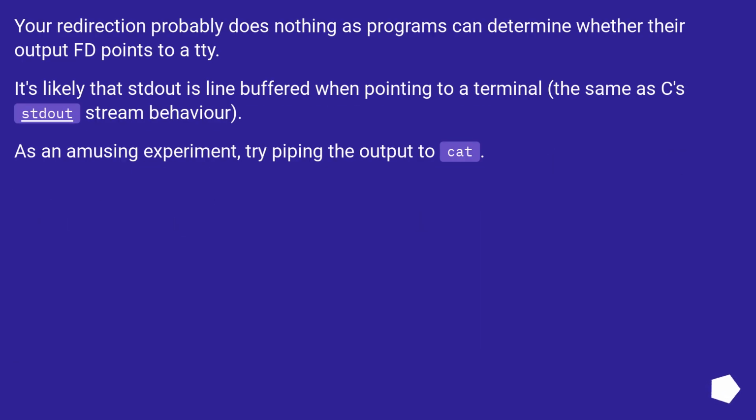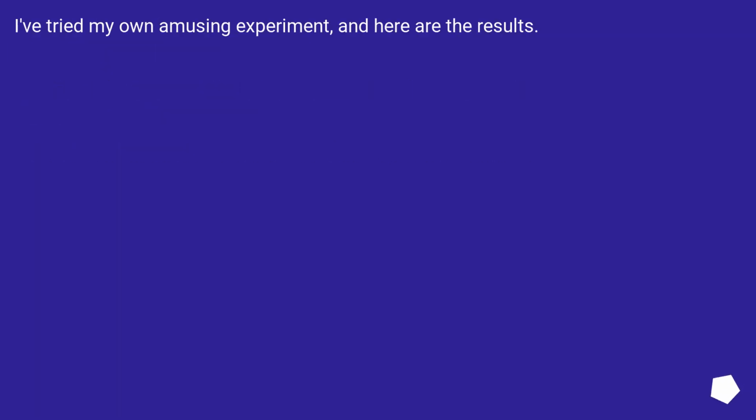Your redirection probably does nothing, as programs can determine whether the output FD points to a TTY. It's likely that stdout is line buffered when pointing to a terminal, the same as cout stream behavior. As an amusing experiment, try piping the output to cat. I've tried my own amusing experiment, and here are the results.